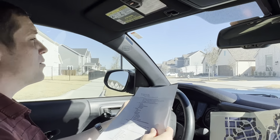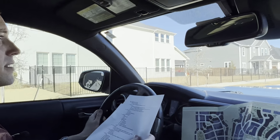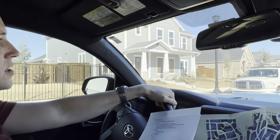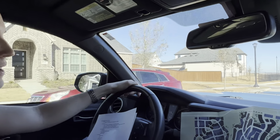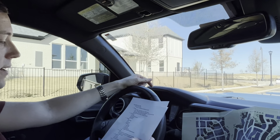Now, you're not really going to find that anymore unless you're looking at a smaller townhome, but there's always homes that are being sold over here. There's lots of new construction. We're actually going to drive past some concrete being poured in a minute. And right now we're headed to Overlook Park, which is a pretty cool park.